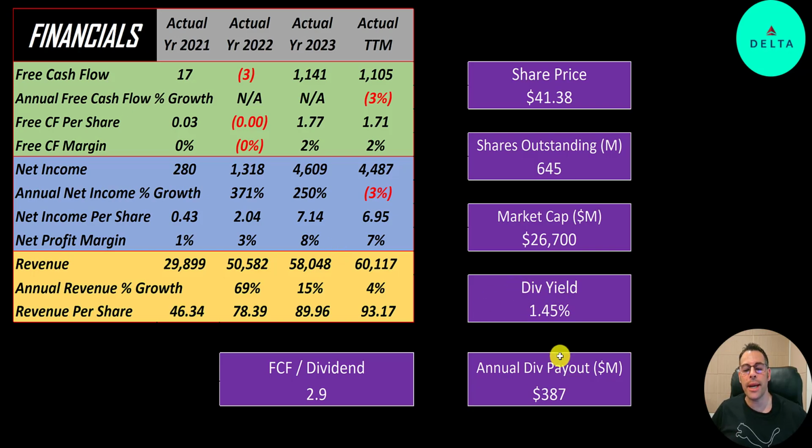It cost them $387 million. They can cover that dividend 3 times with their free cash flow. Their free cash flow is 1.1 billion, which is almost 3 times the dividend payment.